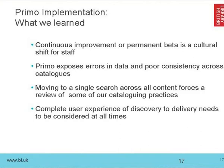Some of the things that we learned through this whole process, as I mentioned about the project management, the idea of this incremental way of doing something, actually putting something live to customers when it's not finished, is quite a hard thing for people to get used to, but I think they do appreciate why we did that and the benefits of doing that now.